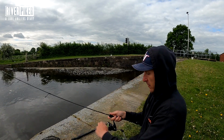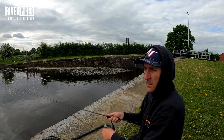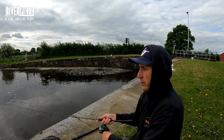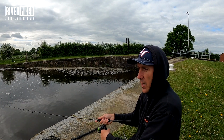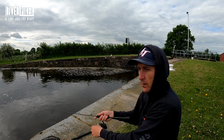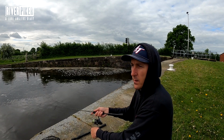So this rod, a trout rod, a lot lighter braid, 6 pound braid on it, 6 pound fluorocarbon, really soft tip rod, 0.5 to 6, so I'm really fishing light. Again, just fishing under the surface, the top 2-3 foot of water, and casting around. I'll also fish deeper.